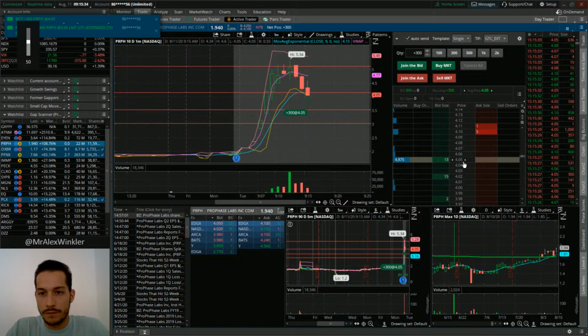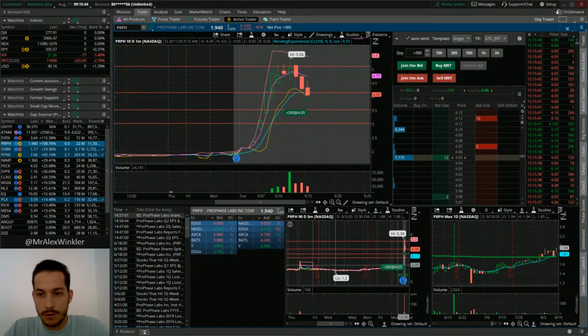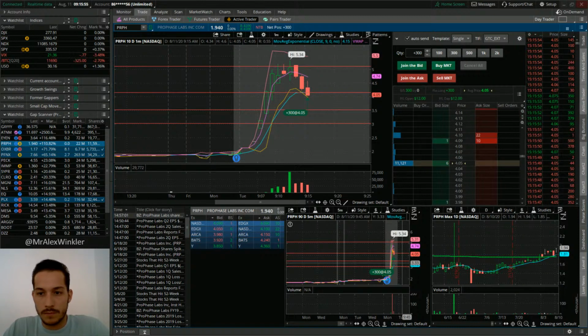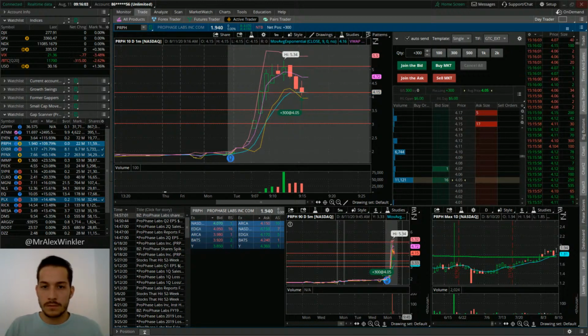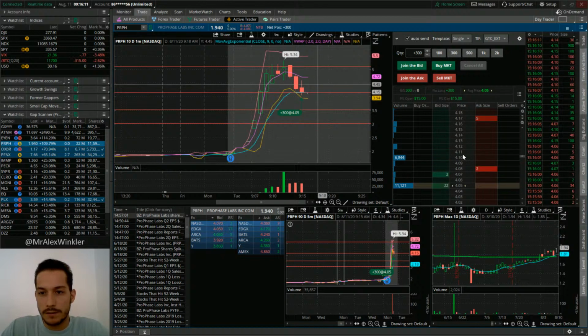Got an entry here at 4.05. Small position size, just to see if we can capitalize on this quick runner. 23%. Big support here at $4. Looks like it was holding a little bit. Take profits before 4.50 would be ideal.